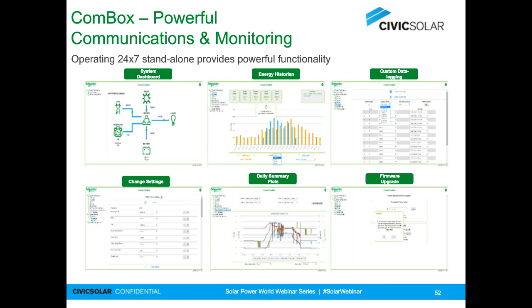You can change the settings directly through the ComBox. You can actually set up the inverter system through the ComBox. You can push firmware upgrades through it, both locally and through the cloud, through a secure IP. And you can take data over the life, or as long as you want, of the system, and compare and look at whether you have enough solar, or if there are issues in the system, you can track them, and that provides the user with far more information, very rich and accessible information.